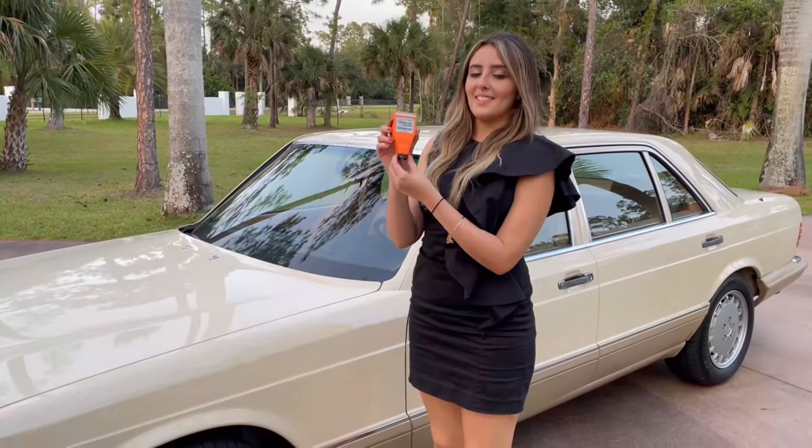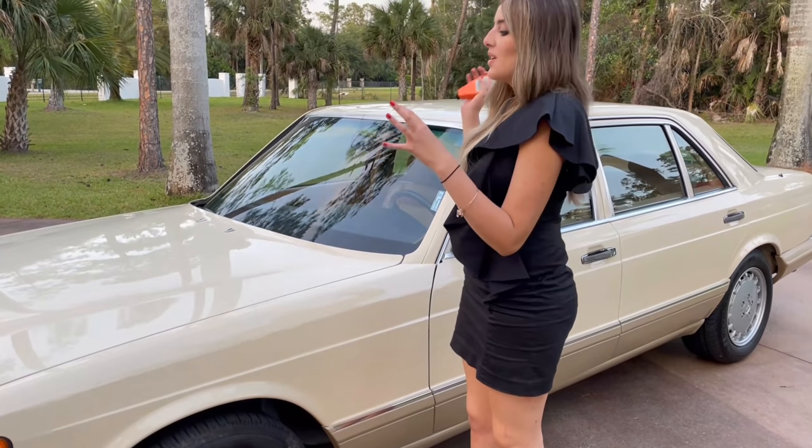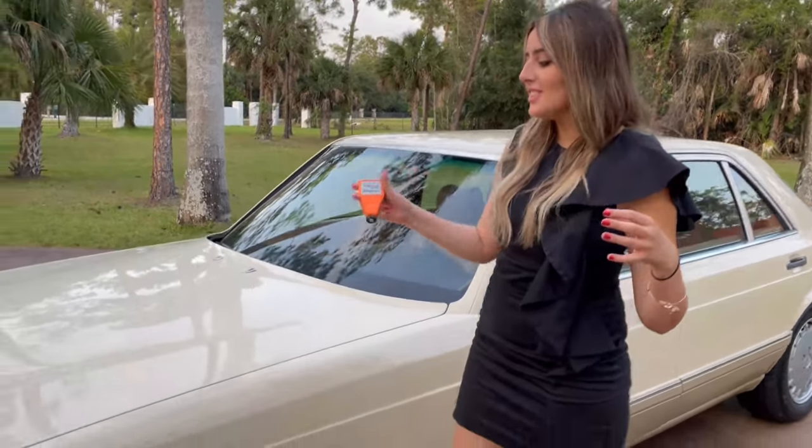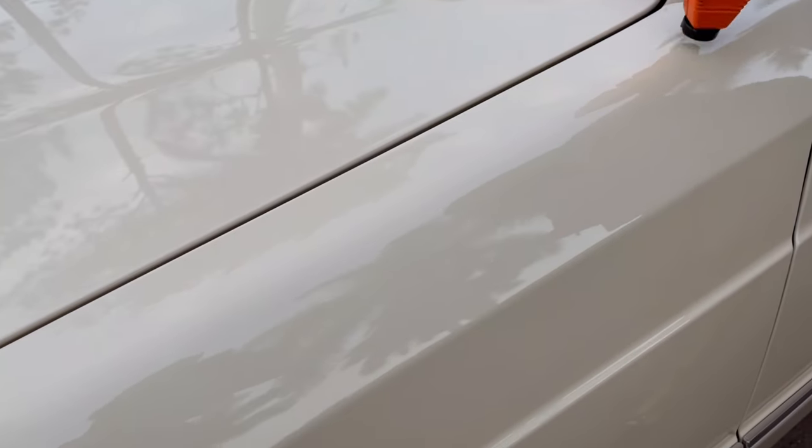Like I promised and I told you guys, I have a paint meter reader right here, so I'm going to show you that all the paint is original. So let's go for a test. It's very consistent all around the car.